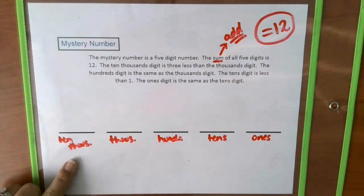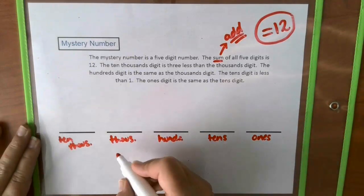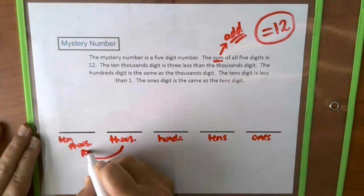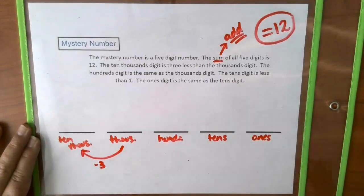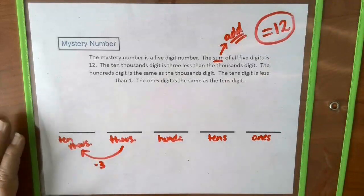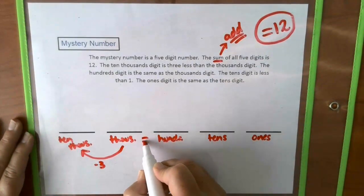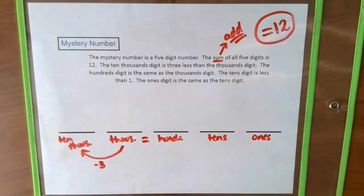The 10,000s digit is 3 less than the thousands digit. So the thousands digit is going to be bigger, and the 10,000s digit is going to be 3 less than that number. The hundreds digit is the same as the thousands digit. So another clue right here. My thousands digit and my hundreds digit, those are equal. I'm taking little notes to help me. It looks kind of like a crazy mess, but I promise it'll help in just a second.